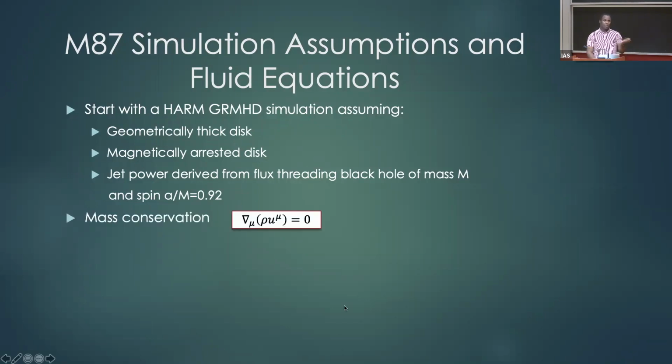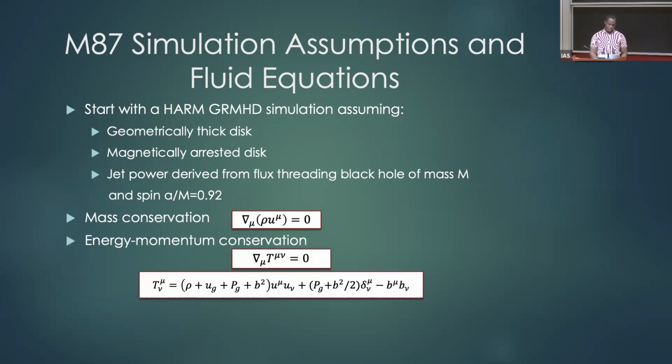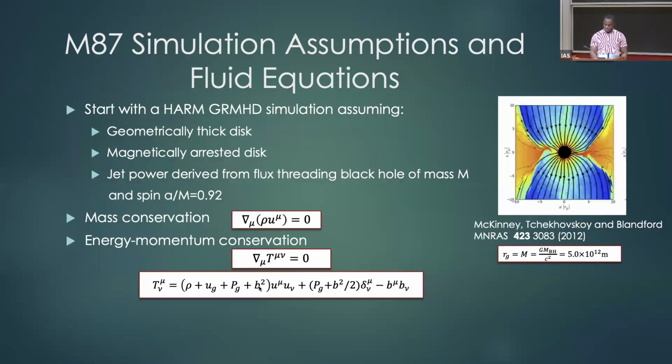The code that's going to solve for the fluid in this simulation is going to have mass conservation, as you see by that continuity equation. It's also going to have, in this conservative code, HARM, the divergence of the stress energy momentum tensor going to 0. The components of the stress energy momentum tensor are going to include contributions from the rest mass density rho, the total gas internal energy density UG, not just the electron part of it, the total gas pressure PG, which is linked to UG by an equation of state, and the magnetic pressure.